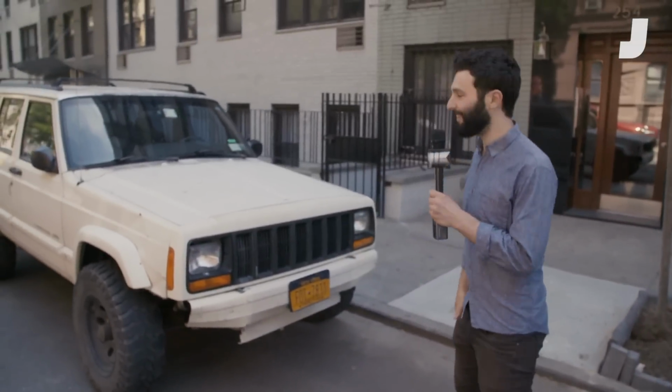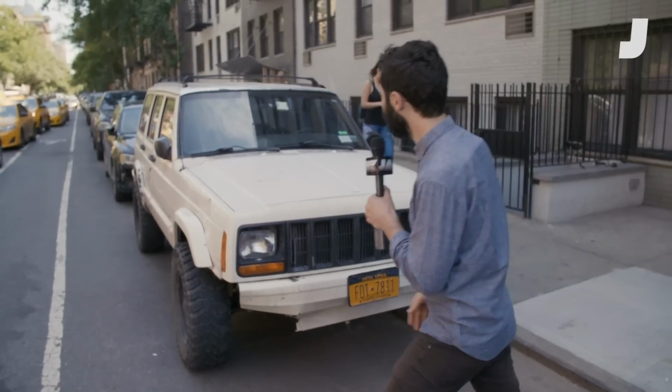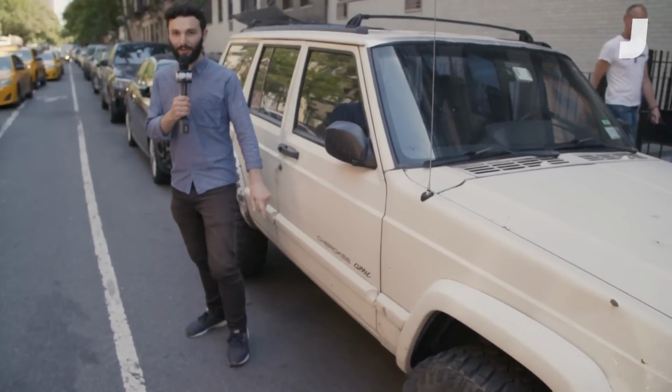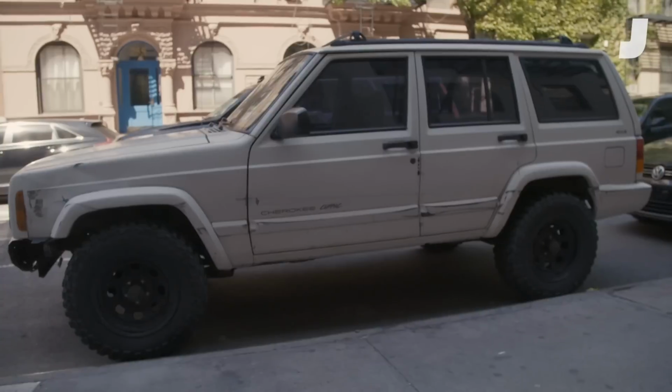Yeah. This thing's sick. This is what you call a 4-liter Jeep. This is a Jeep XJ Cherokee. And as you can see, because it says so on the side, and I'm a hack who doesn't really know anything about cars, but I can read. It's a Cherokee Classic, which is interesting.